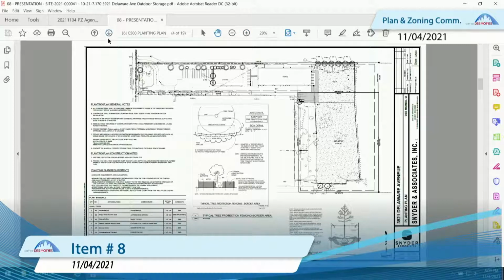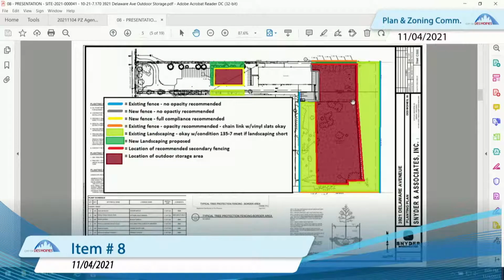So as I mentioned, here's that color-coded picture that one of our staff members made that shows the 2 outdoor storage areas. The Type 1 design alternatives being requested, the first would be to allow this storage area here to be surrounded by chain link fence that would have slats in it. Our code does not allow for chain link fence in between a building and a front property line. So they're needing a design alternative in order to use chain link fence here, and staff is not supportive of that design alternative.